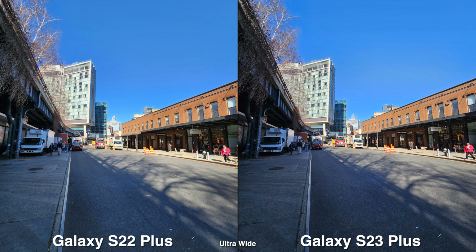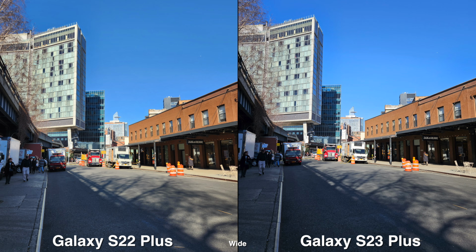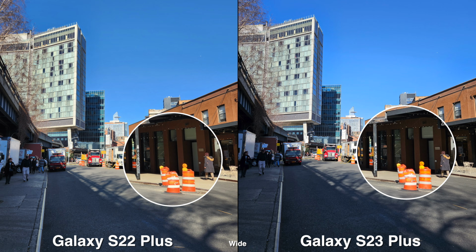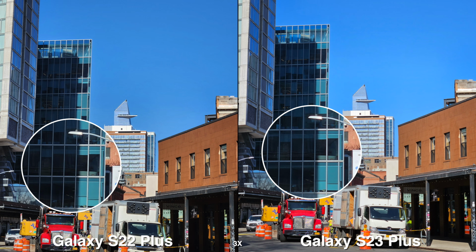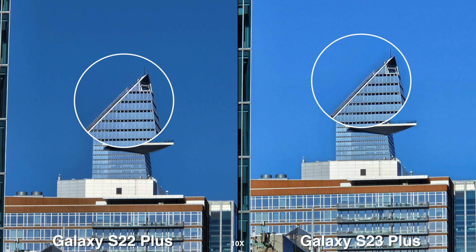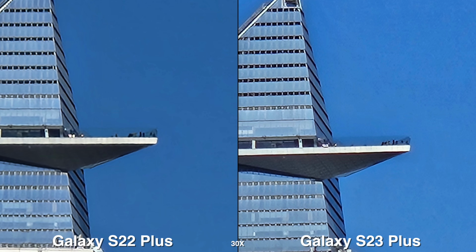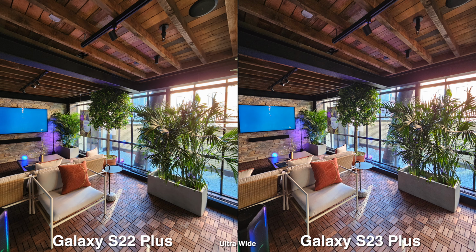One thing I do notice at the telephoto end, especially at 30x, is that the Galaxy S23 Plus is just slightly better. You can see a little bit more detail, but it's not going to be dramatically different to the point where you're going to start using the 30x more often. And the camera setup is very similar, so you're not really missing out by not upgrading to this new phone unless you want specific things coming out of the S23 Plus.